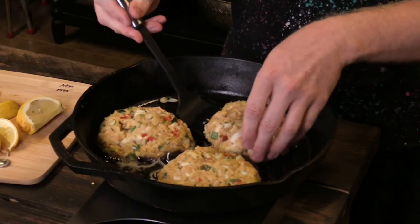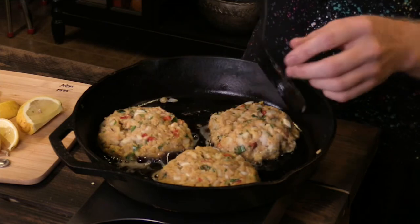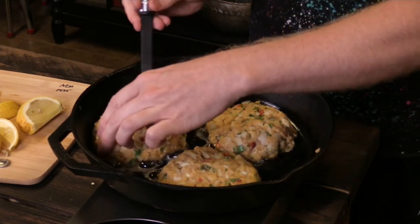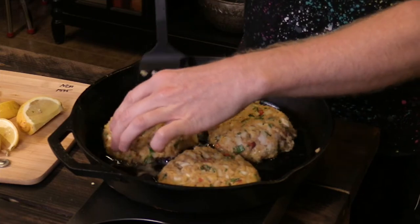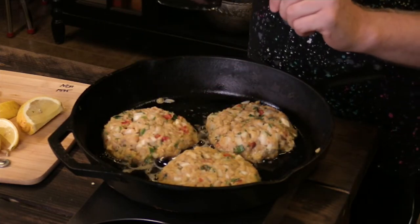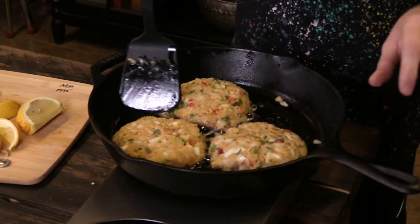So I'm turning these again because they are still not quite getting the crust that I want. This little hot plate is just going a little bit slower. Yeah. But I think I might just take the plunge on one of these. You're gonna go for the flip? Flip it and see how it does.